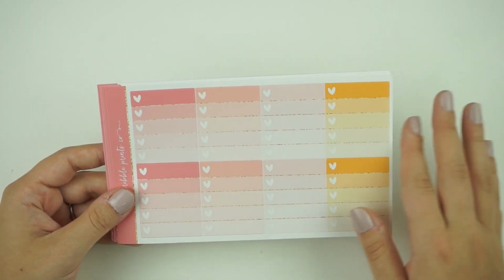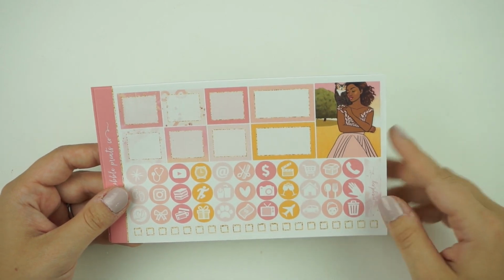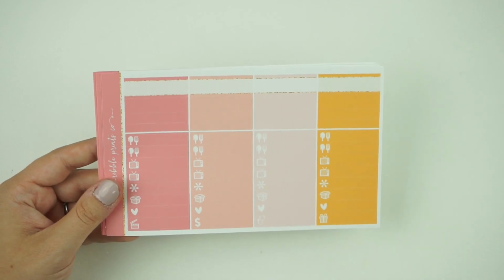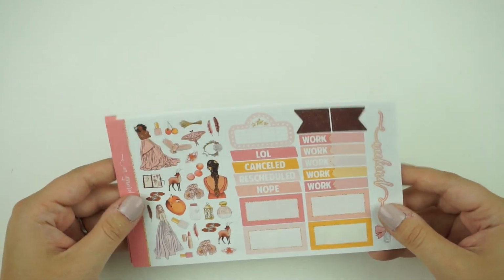So I did put a faux gold glitter throughout in here. I just thought that looked really cool. You have your half boxes page, your ombre hair functional page. You have another girl here with the owl on her shoulder. I love her dress and her highlight. It's amazing. And then you have your little things page, your headers page, your deco page. You have some more girls here and more animals, like the little fox is super cute.